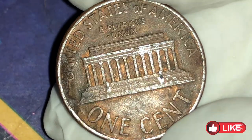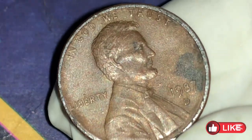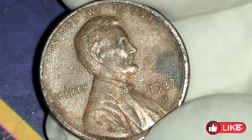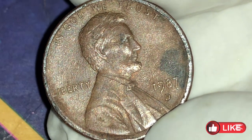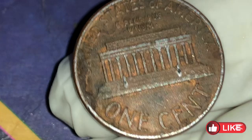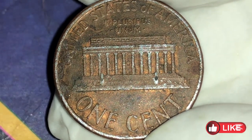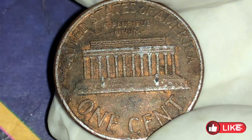Now, before we jump into why this particular year and mint mark are so special, let's take a step back and look at the state of the U.S. Mint in the mid-1980s. The economy was shifting, technology was evolving, and the demand for coins was changing. In 1987, the Denver Mint, responsible for producing millions of pennies each year, was operating under conditions that would later make certain coins stand out from the crowd.